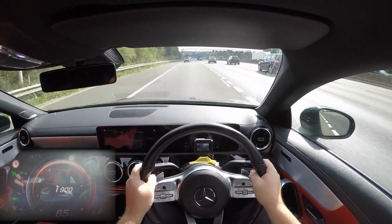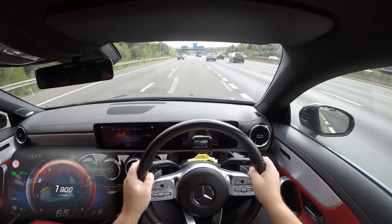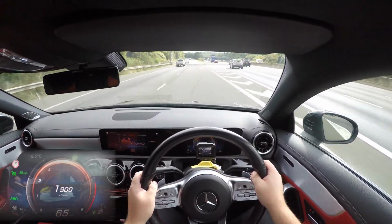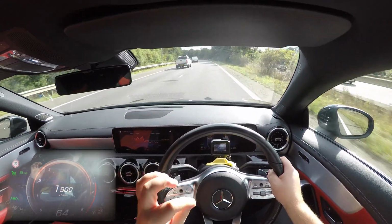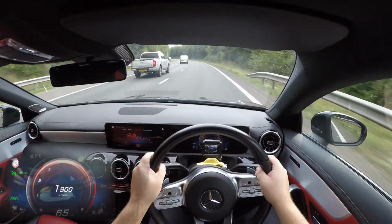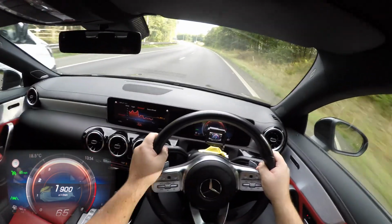So how did we do in terms of MPG? Well, we've managed 43.5 on that 15-mile stint on the motorway, and that's not bad. It's a little bit better than something like a VW Golf R or a Cupra, but I have to say I was expecting it to be just a little bit better. This engine should be getting about 54 to 58 miles per gallon on the motorway, and I do think that's possible. You just have to be very light-footed with the car.